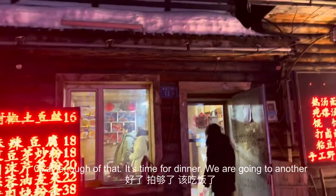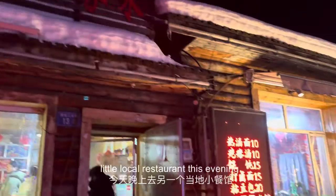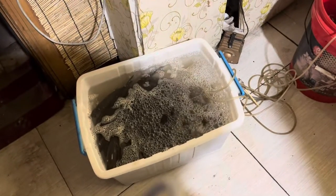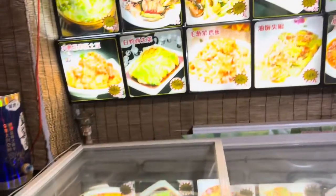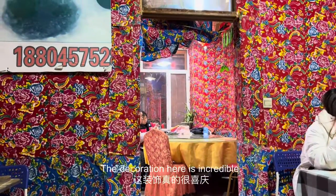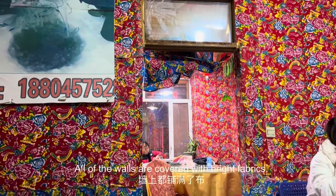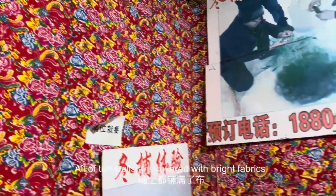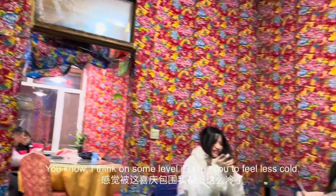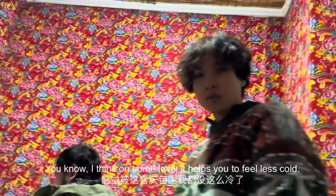Okay, enough of that, it's time for dinner. We're going to another little local restaurant this evening. Look at these fresh fish. The decoration here is incredible. All of the walls are covered with bright fabrics. Everywhere here seems to like bright patterns and colours. You know, I think on some level it helps you to feel less cold.